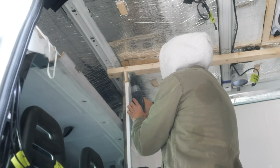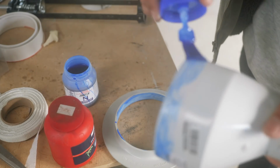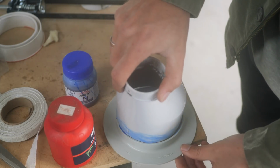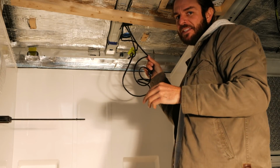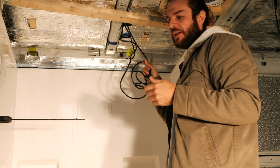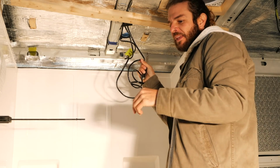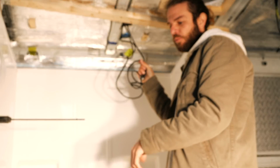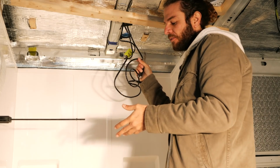Day 3, and I found it a little bit hard to get up this morning. So there's an easy way and a hard way to wire up the exhaust fan and light. The easy way is the one that most people do, and that's where you just run dual core to them, and it's a single on-off switch, and when you press the switch on, the fan and light come on, and when you turn the switch off, obviously it turns off.